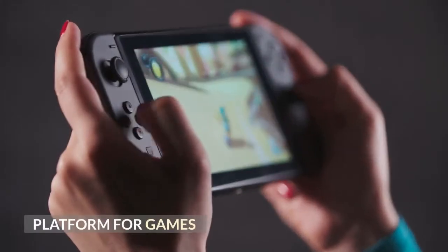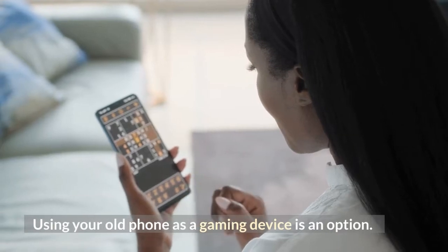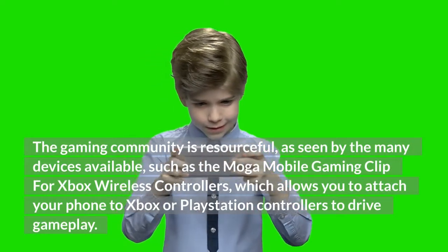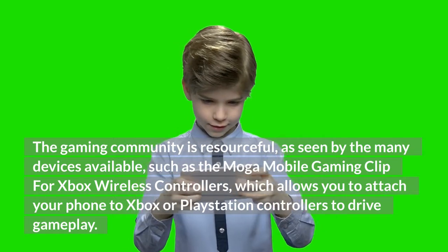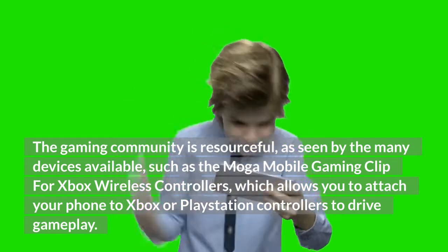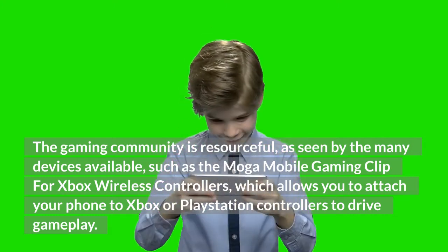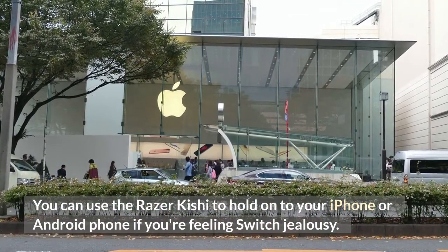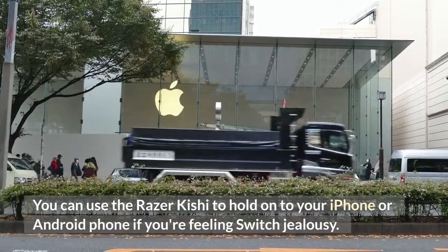Platform for games. Using your old phone as a gaming device is an option. The gaming community is resourceful, as seen by the many devices available, such as the Moga mobile gaming clip for Xbox wireless controllers, which allows you to attach your phone to Xbox or PlayStation controllers to drive gameplay. You can use the Razer Kishi to hold on to your iPhone or Android phone if you're feeling Switch jealousy.